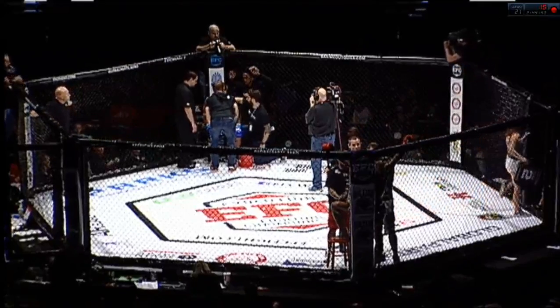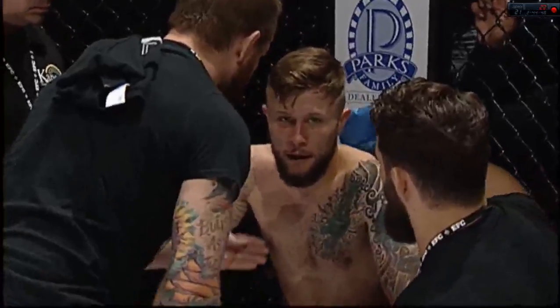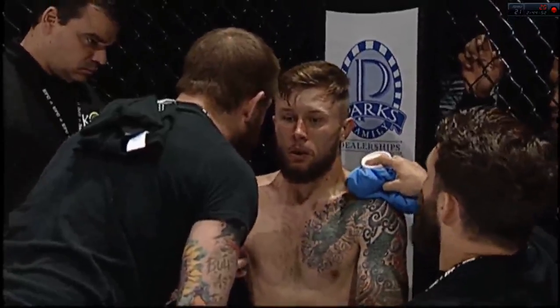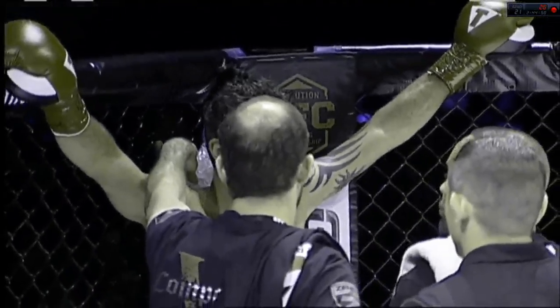Round two set to get underway. Who would you give that first round to right there, Dan? Well, like I was saying a second ago, I think it's a thin 10-9 probably to Navarro. I thought his strikes were a little bit more effective. Chevy definitely had the volume. Definitely threw some big shots. But with Marcio landing those leg kicks and getting him down like that from that leg kick, I think I've got to give it to Navarro.